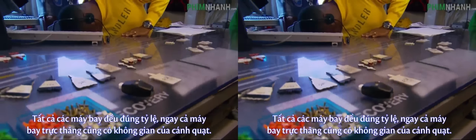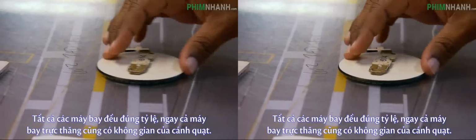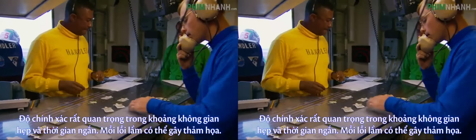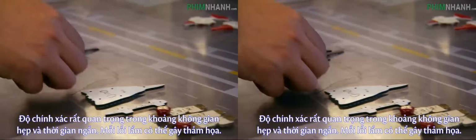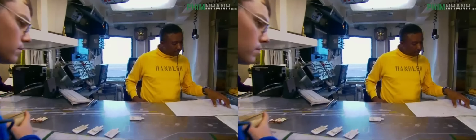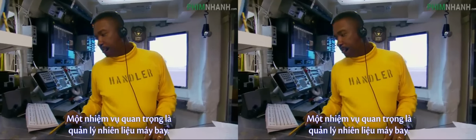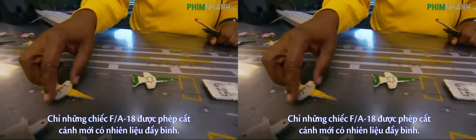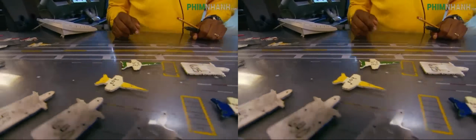The aircraft templates are exactly to scale, even down to the area a helicopter's props take up when spinning. Precision like this is essential, as the slightest miscalculation in timing or aircraft size could cause a deadly mishap. One of the most important jobs is to monitor when a jet is low on fuel. Before an FA-18 can be cleared for launch by the handler, its tanks have to be filled.